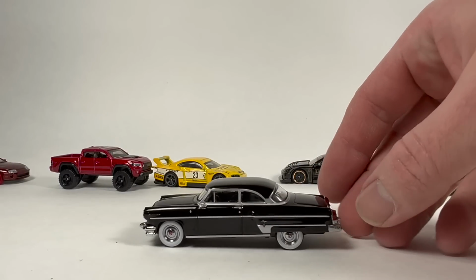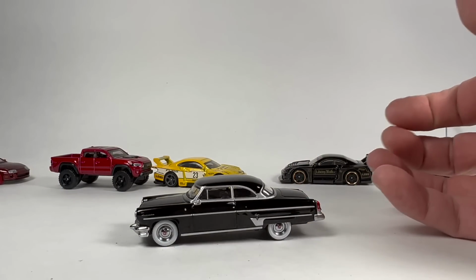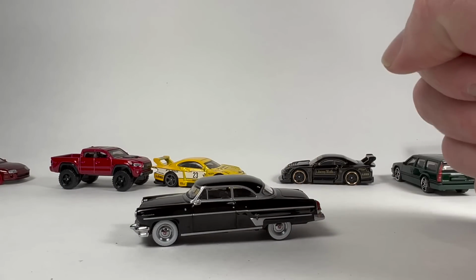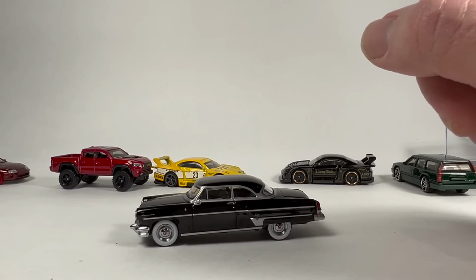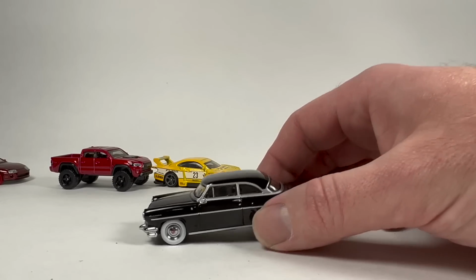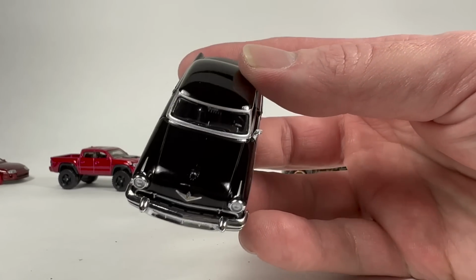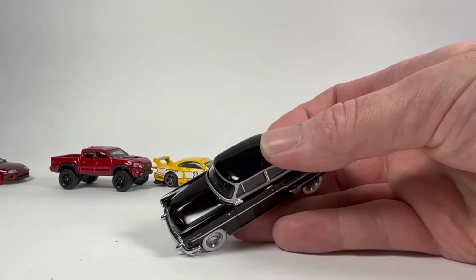This car is great. Of course, the only disappointing piece is that it came with a piece detached. Sad day. But it's fixable, so we'll see. Is it forgivable? Well, it's a little tiny piece. I mean, what are you going to do? But thankfully we have it, and I'm going to be able to reattach it.